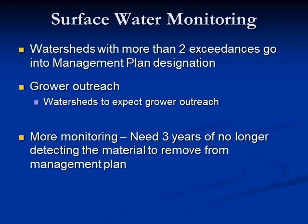So, for our surface water monitoring, if we get 2 or more exceedances of water quality standards, that area has to go to a management plan. And that means that we have to do more testing in that area. We have to do grower outreach and look at things that growers can implement in management practices in order to improve the water quality.